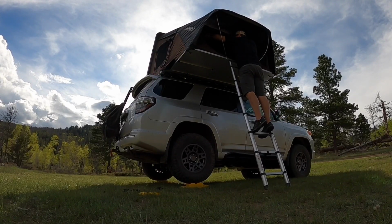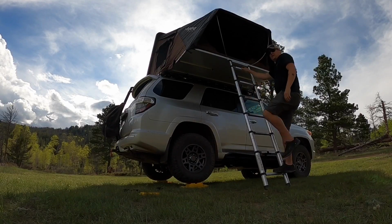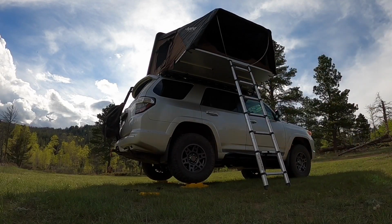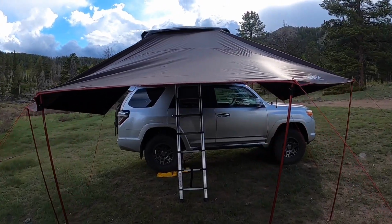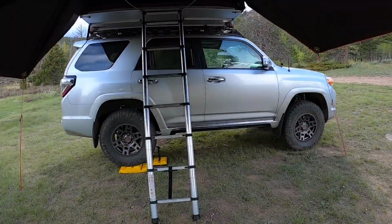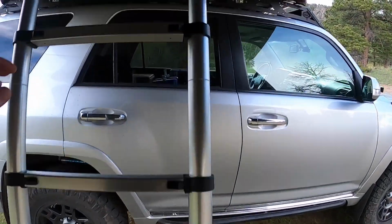All right. There's camp for the night. We got our awning set up. We got our tent set up. The mattress is starting to self-inflate.